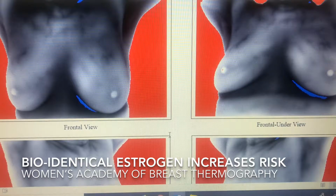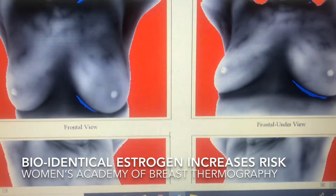This is a 63-year-old female who has been on bioidentical estrogen for 14 years. Now, the results are the same even with the application of progesterone and testosterone. Always. There's no difference. As long as they are applying bioidentical estrogen, they are increasing risk because 80% of all breast cancers are fed or stimulated by estrogen. If women were estrogen deficient, then breast cancer would be significantly lower. What we are showing with breast thermography is that most women are estrogen dominant.